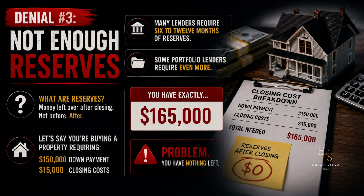Denial number three: not enough reserves. Let's talk about reserves. This is where experienced investors separate themselves from beginners. Many lenders require 6 to 12 months of reserves. Some portfolio lenders require even more. So what are reserves? Money left over after closing, not before.